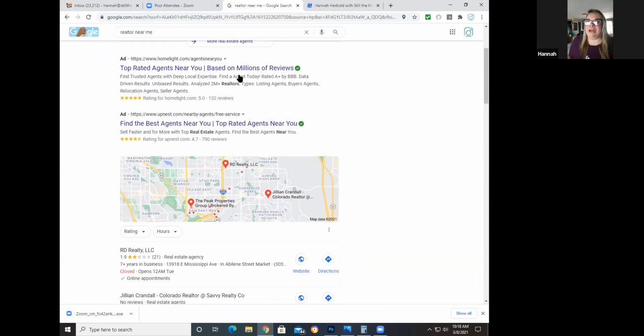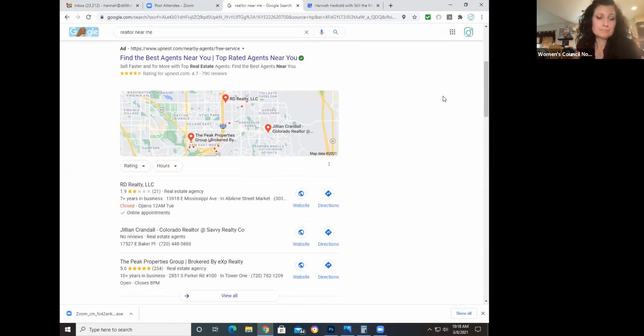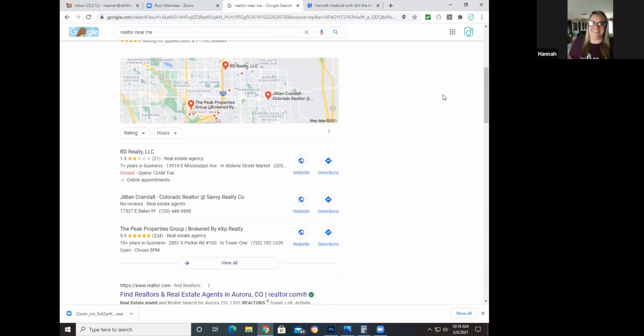So then we come down past that, and now we have some ads, okay? And Google tells us right here that it's an ad. I literally never click on these, ever. Same. So then I come down, and now I have my Maps profile. And to be really honest, this is where I'm searching, and these are the Google My Business profiles. So this is what it looks like for a consumer.